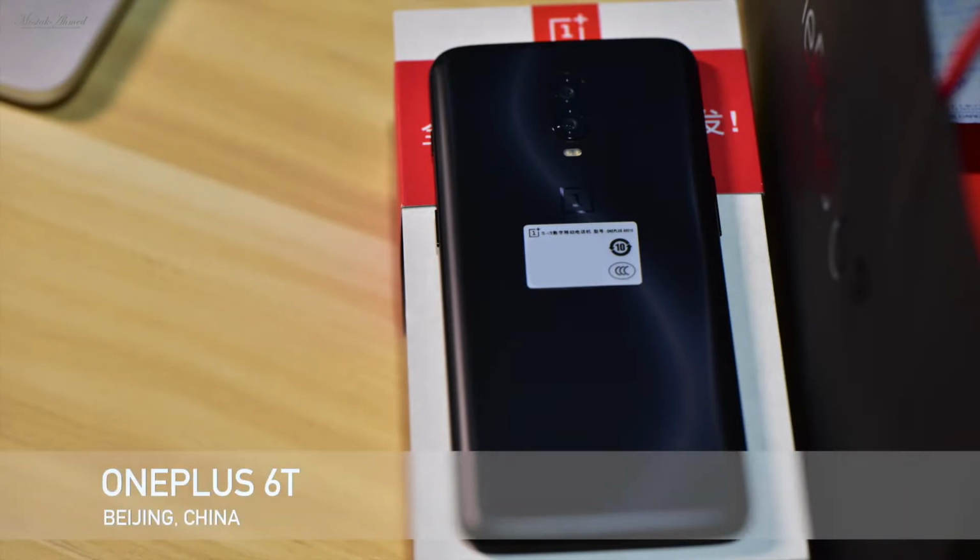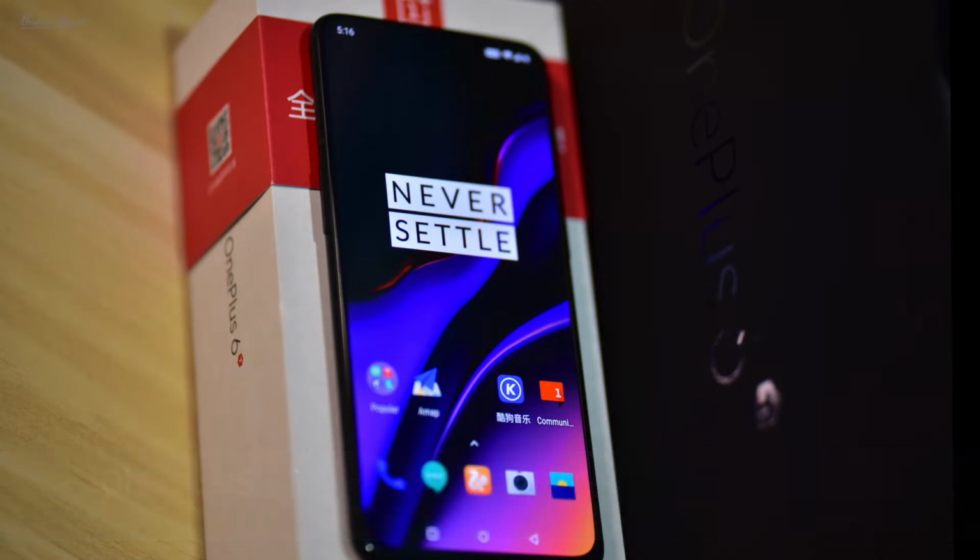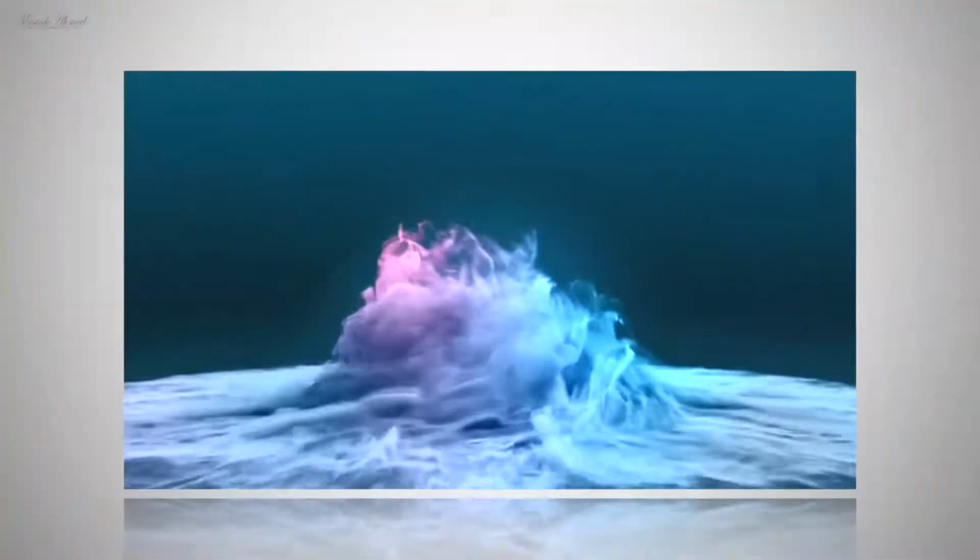But we don't like to wait longer. So we will go to the physical store and buy OnePlus 6T from there. So let's go.